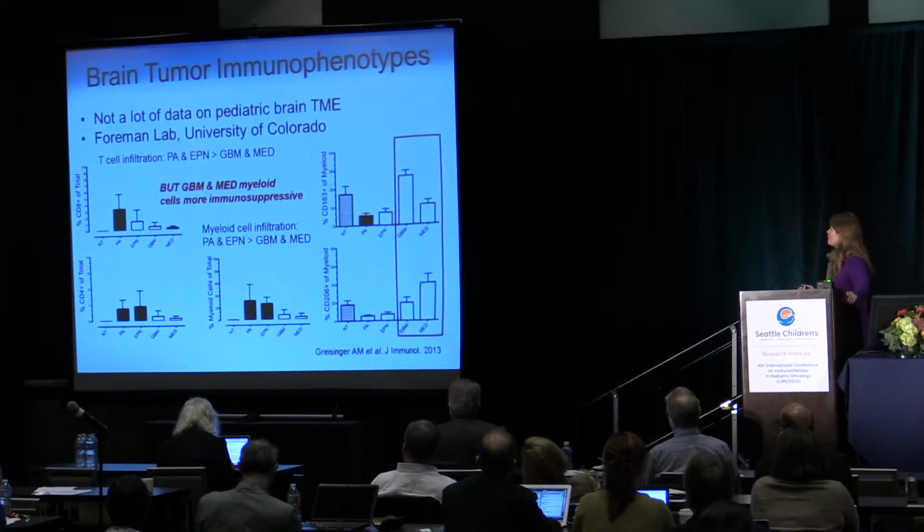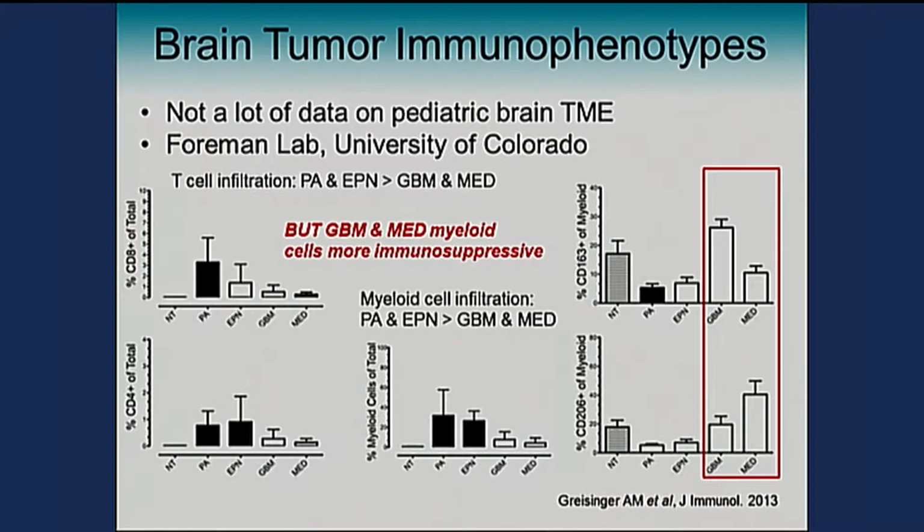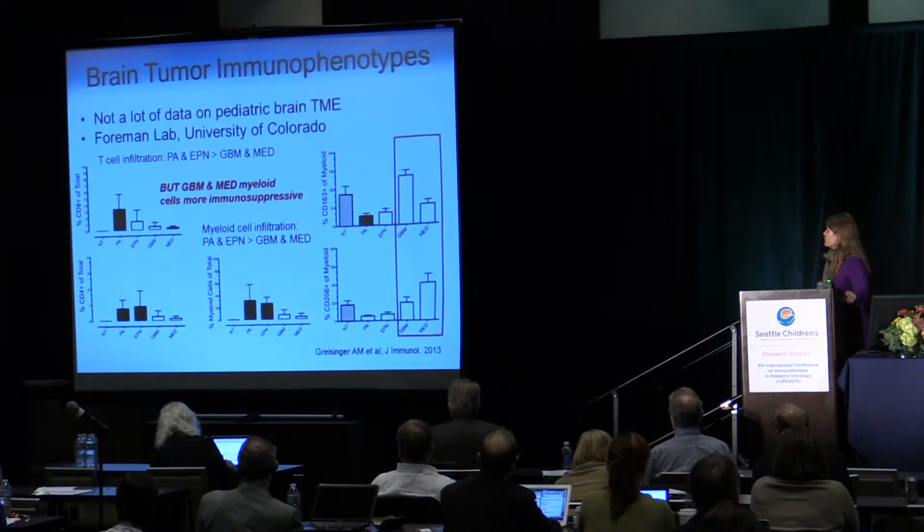However, when we break it down to whether or not these myeloid cells are acting more immunosuppressive or whether or not they have the more M1 type of phenotype, what you can see is that GBM and medulloblastoma myeloid cells tend to have much higher expression of CD163 and CD206, meaning that they are much more immunosuppressive.